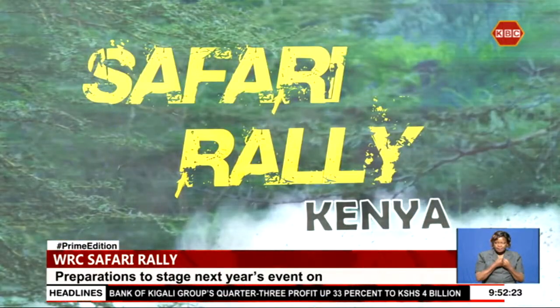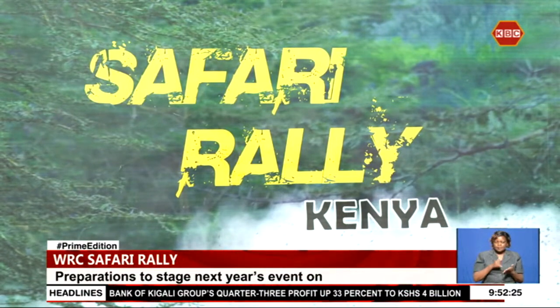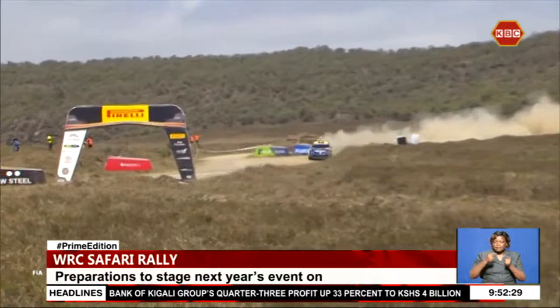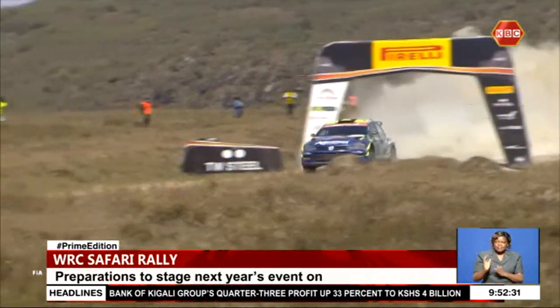Kimathi exuded confidence of staging a better championship after learning from this year's challenges, among them solving the traffic snarl-up and crowd control. The CEO called on many partners to come on board and support the government as preparations are already underway for next year's championship.